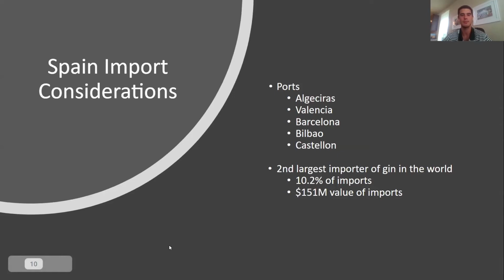And lastly, I just want to look at the import considerations for Spain. Spain has 5 major ports: Algeciras, Valencia, Barcelona, Bilbao, and Castellón. Algeciras is by far the biggest in Spain. It's also the 3rd biggest in the Mediterranean and the 9th biggest in the world. So they have capabilities for lots of imports.